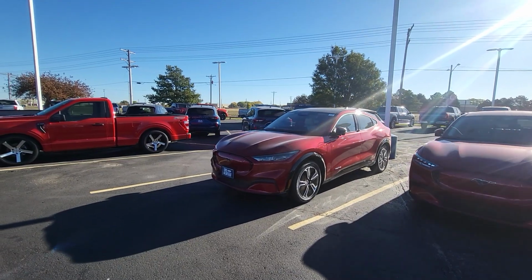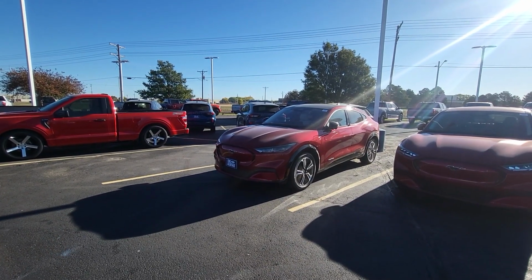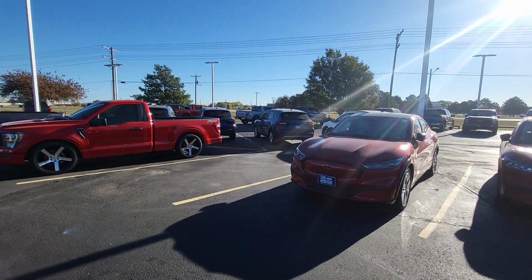Pretty good deal, and you still qualify for $3,750 of tax credits. That's not tax credit money. That would be on top of that. You do that with your taxes, and at the end of the year, you don't have to wait too long for those.